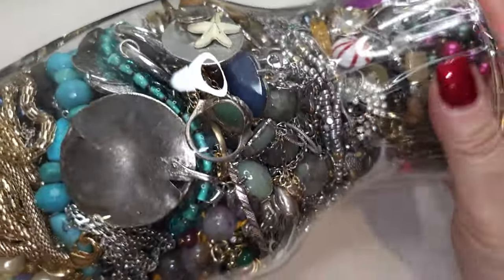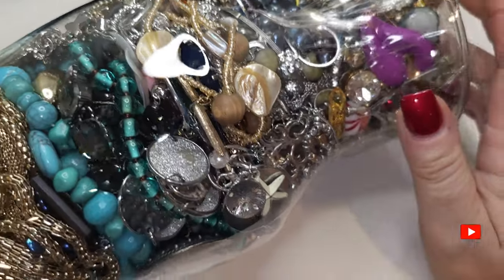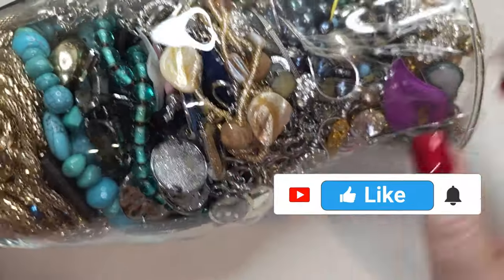Guess what we have today? We have a truly jewelry jar. Went to visit my friend. She had a Goodwill store next to her. They had a jar, $60 for this one. I picked it up.